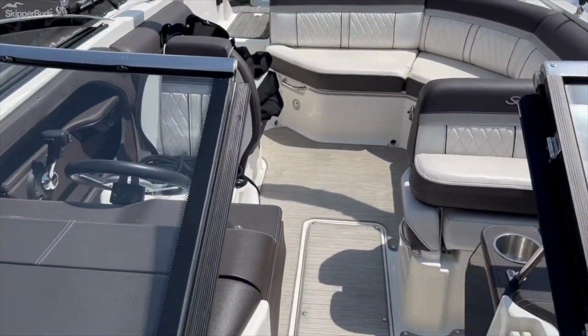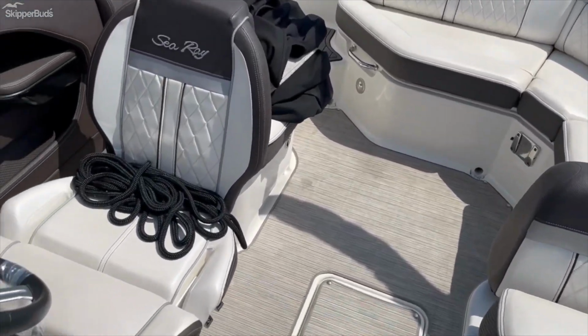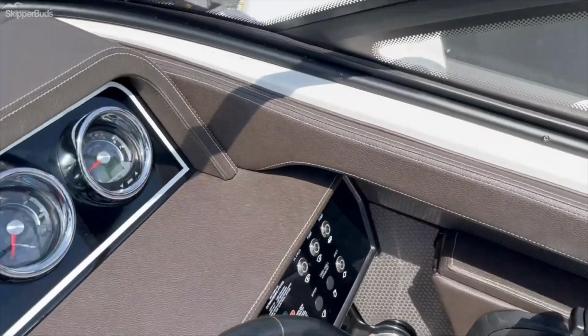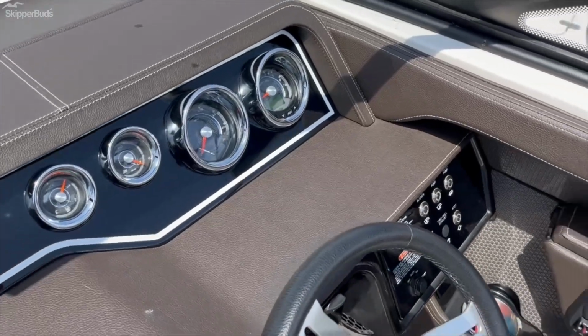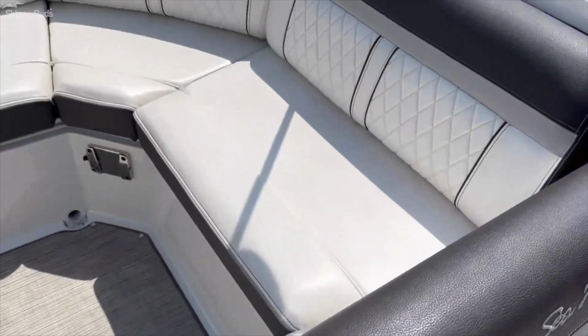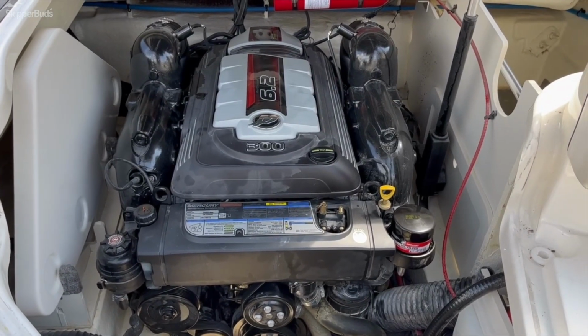This has a 6.2 liter 300 horsepower Mercruiser engine, digital throttle and shift, Mercury Smartcraft. Boat has 233 hours on it. Mercruiser 6.2 liter 300 horsepower.